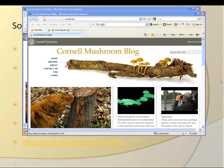And this last slide has some of the resources I used. Well, I encourage everybody to try the Cornell Mushroom blog, because it's a great website. So that's all I have, and I'll take some questions.